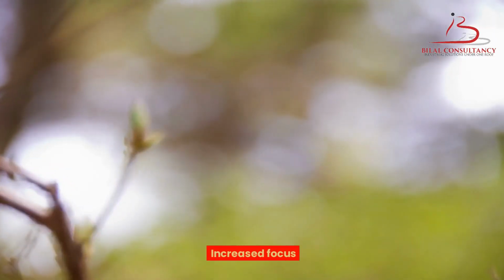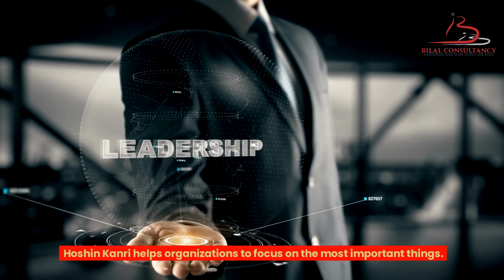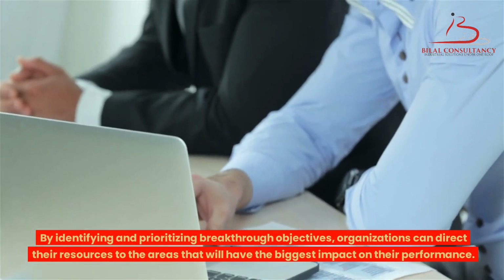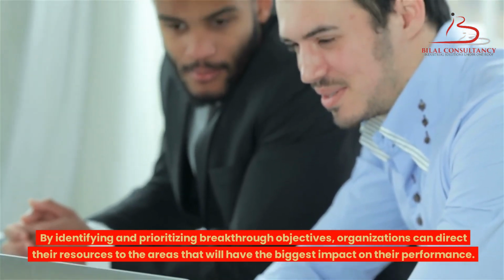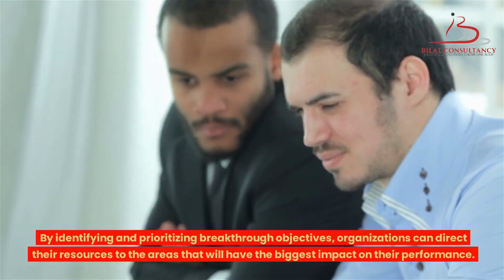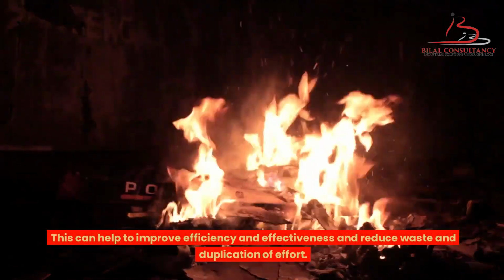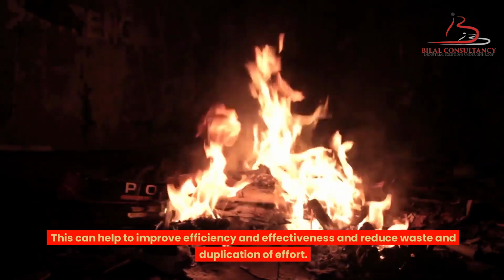Increased focus. Hoshin Kanri helps organizations to focus on the most important things. By identifying and prioritizing breakthrough objectives, organizations can direct their resources to the areas that will have the biggest impact on their performance. This can help to improve efficiency and effectiveness and reduce waste and duplication of effort.